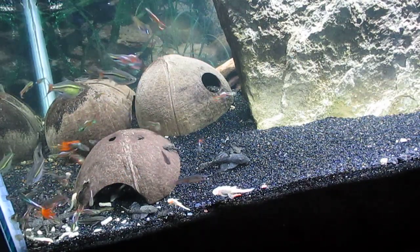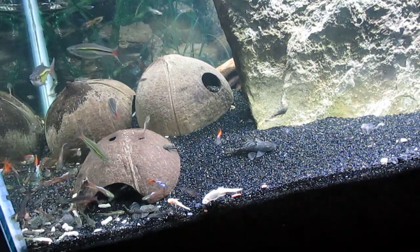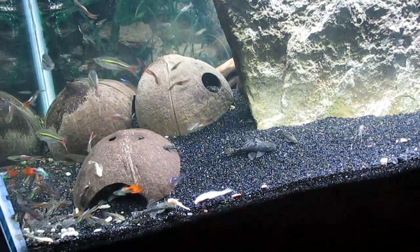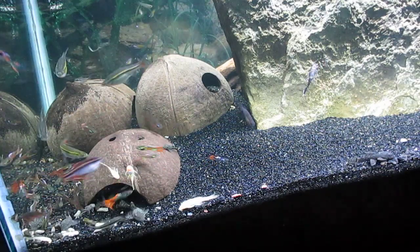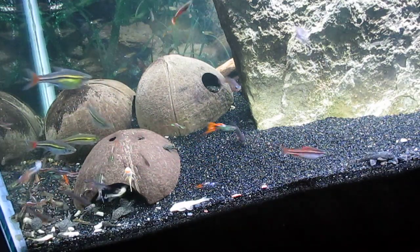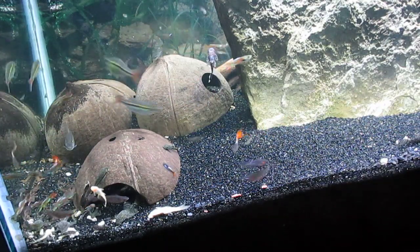I also housed a single betta splendens in the tank for some time. Of course, a 29-gallon is pretty big for one betta. I think a 10-gallon is ideal for one betta. You can go smaller, but I like to give them plenty of room.